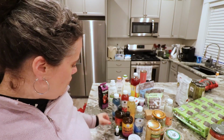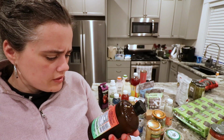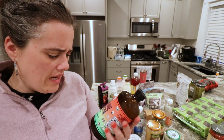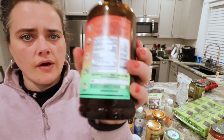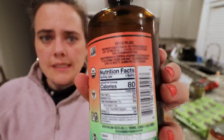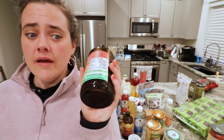And then Health-Ade Watermelon. These also were raw last time I checked. I can't see anywhere on here where it says that it is raw, but I have read these labels before on this brand, and they were organic. So I'm just gonna say they're organic. This is $3.99, and you'll notice on these bottles, the calorie count and the carb count are crazy high. You have to remember, when they bottle these, they have to label what is put in them. And when you ferment these, the food for the probiotics is the sugar.